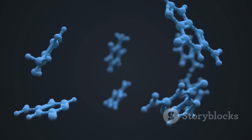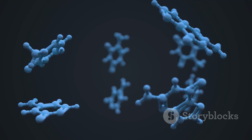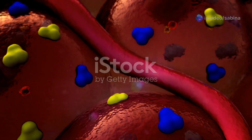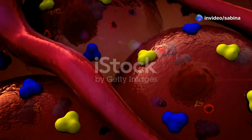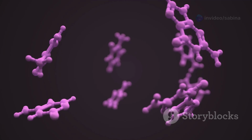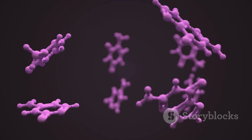You see, rRNA molecules fold into complex three-dimensional structures that form the core of both ribosomal subunits. These rRNA structures provide the scaffolding and catalytic sites needed for protein synthesis. Think of rRNA as the framework that holds everything together and guides the protein assembly process.